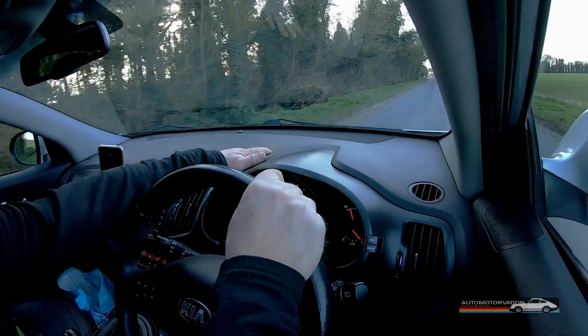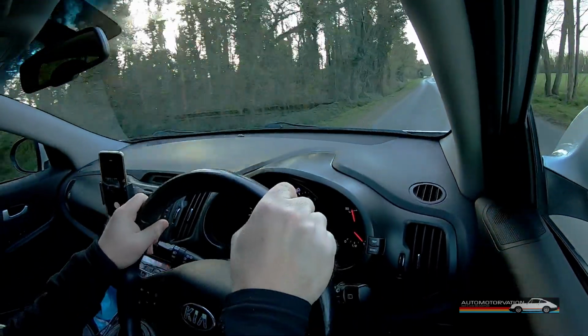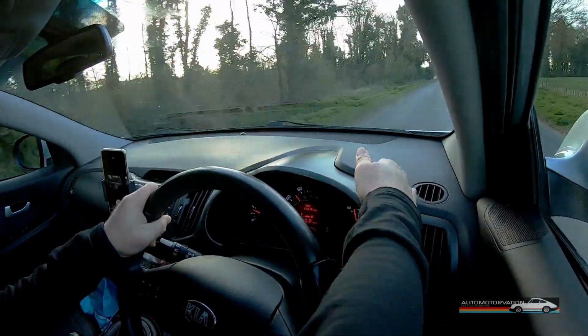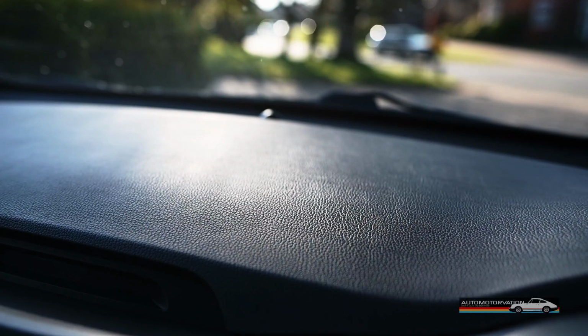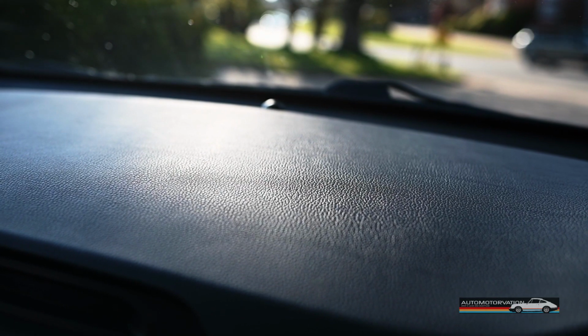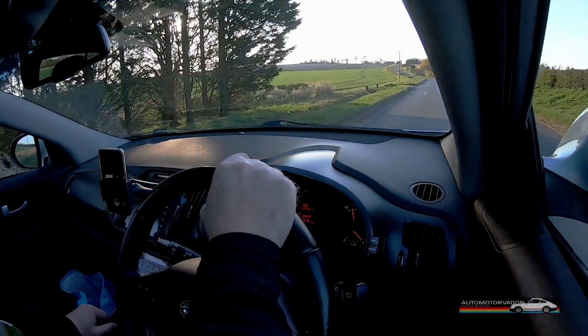The plastics are really solid and slightly more refined than the ones in my Subaru, which are very good, sturdy plastic, but there's just something about the finish in them. The finish in this Kia is slightly nicer, but it's still very durable, solid plastics.